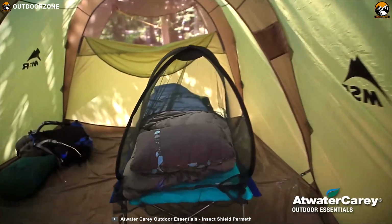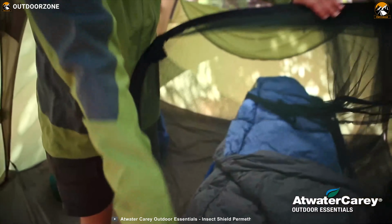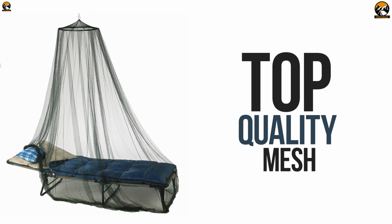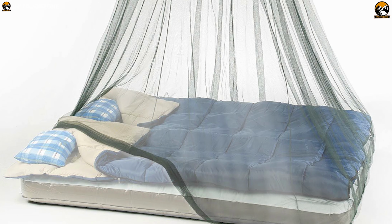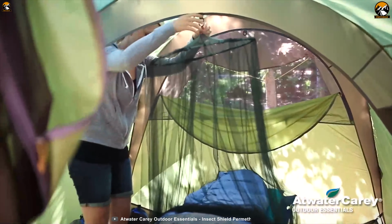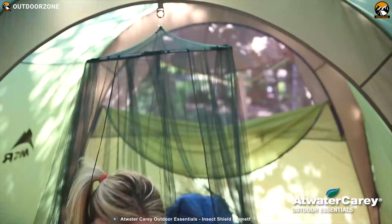Get yourself introduced with the Atwater Carey Mosquito Net, a lightweight and portable net that is ideal for camping and backpacking. Constructed with a top quality mesh, it provides enough sleeping space where more than 6 feet tall adults can easily fit in so that you can experience a good night's sleep at your campsite without any mosquito bites. Designed for keeping away all the mosquitoes, it has an oval shape at the head side so when you are sleeping on your mattress, its mesh will not bother you.